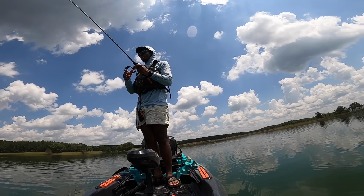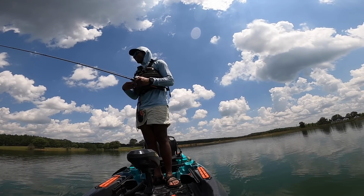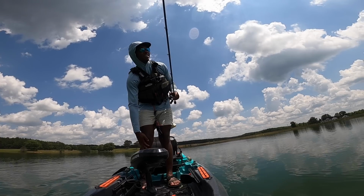And then also that quick little pop is good to just attract fish, because the lipless is almost like the ultimate lure. It vibrates, has a whole bunch of flash, and it's a moving bait, so they have to chase it and feel like they found it.